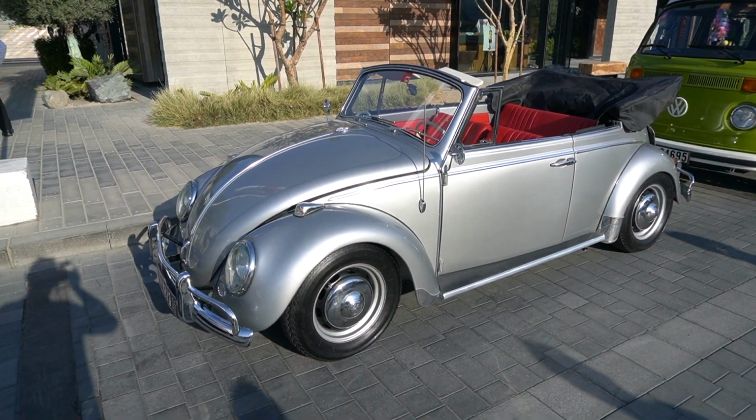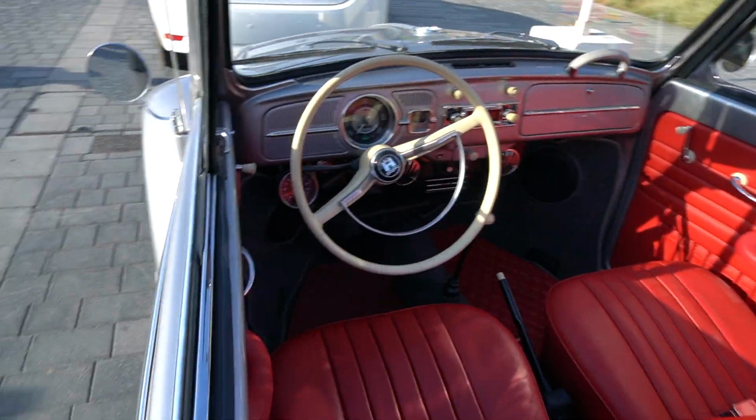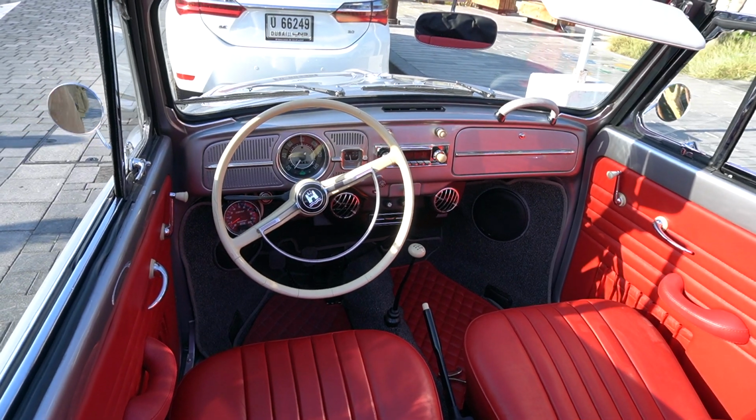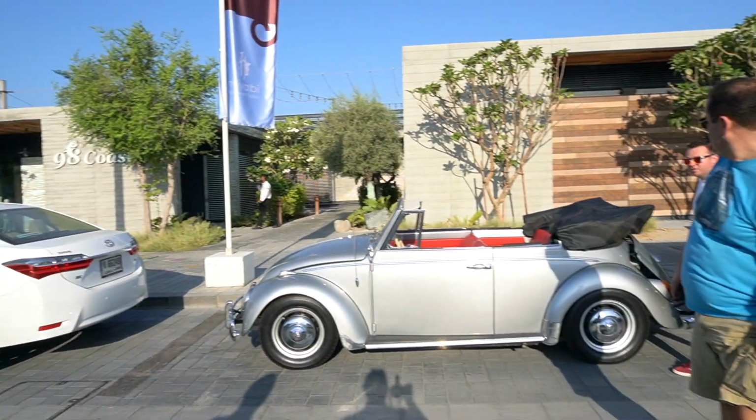Matt's convertible, AC fitted. Done it rich this morning. Yeah. But it seems okay. Mine's fine. What engine has it got in it? 2.2. Little fuel injected.